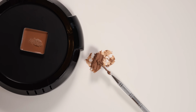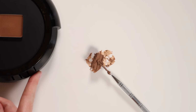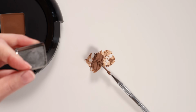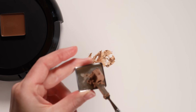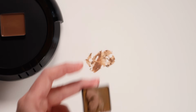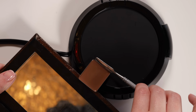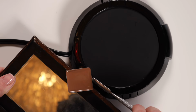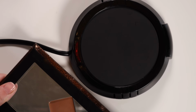Now, while the rest of that melts down, I'm just going to get another one of these mini palettes ready with the rest of this. You guys, that is insane. That took like no time at all. And we'll get this melting as well. So second half is going in. All right, there it is. So what I'm gonna do is I'm just gonna slide this off onto the mirror of the Janessa Myricks palette, and we're good.